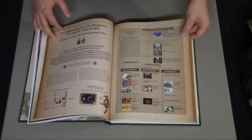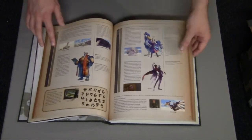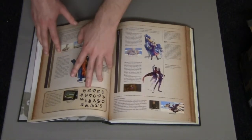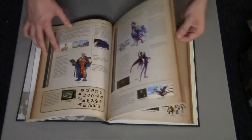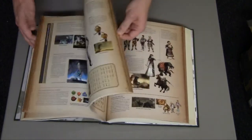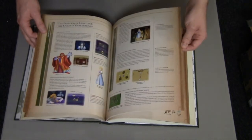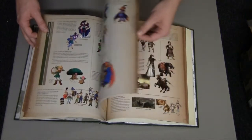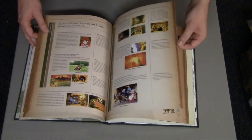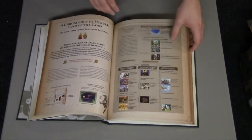So, really great. This whole section is dedicated to going into the story of all the games and how they tie into each other. Even going into things like the alphabet here, really great detail. Here talking about the Minish Cap, Ocarina of Time. Funnily enough, one of the timelines actually has the Hero of Time in Ocarina of Time losing the fight against Ganon, which is really strange.